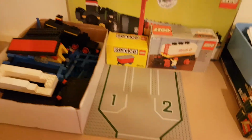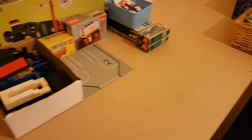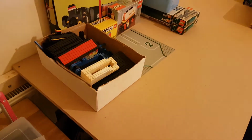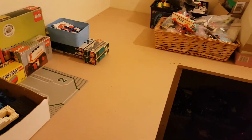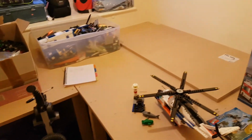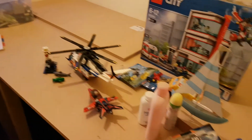But we've got the tables, I'll show you now. You have to excuse the mess, it's still in the process. But we have the tables. So this should be the first table, goes up to the back of the room. And that'll be three base plates wide, along all the back there, to this bit, which is four base plates. And it goes right down to the wall.